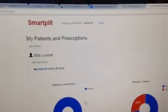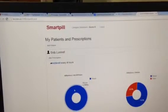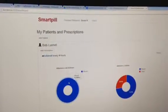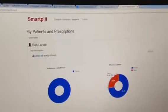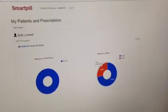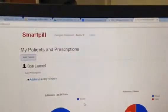If we want, we can go back to our dashboard here. So we're at the caregiver dashboard, which shows both this patient and all the other patients that we have. Additionally, it can show their adherence to medications. Like we can see that he's missed all 6 in the last 24 hours, as well as his adherence over the lifetime of the prescription. Additionally, we can add more prescriptions here, or we can add more patients if there are other patients that you want to add.